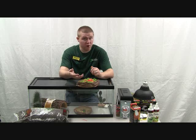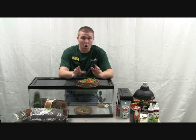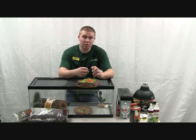Asparagus, again, because it causes digestive issues and it causes them to smell very bad, as well as avocado. Now, avocado is a big no-no for all reptiles. Avocados have an enzyme in them that reacts with their stomach, and they really should not eat avocado. It does some pretty good damage to their system if it's fed as a sole diet for too long.